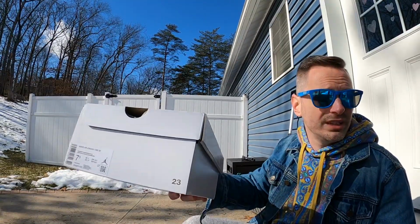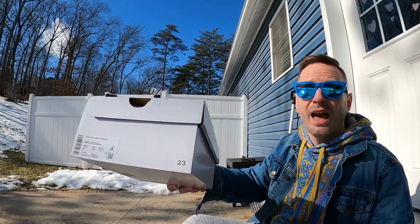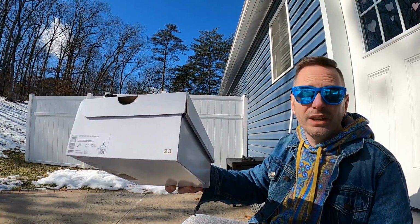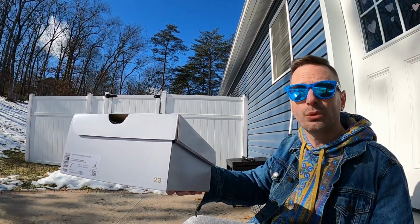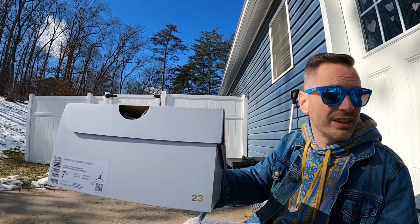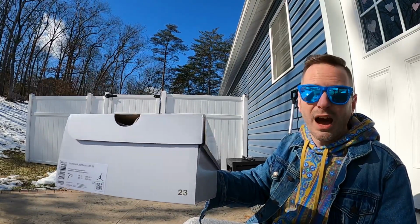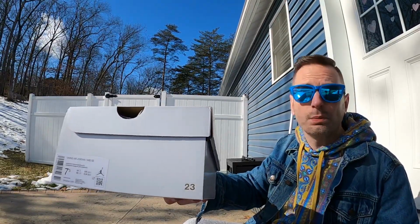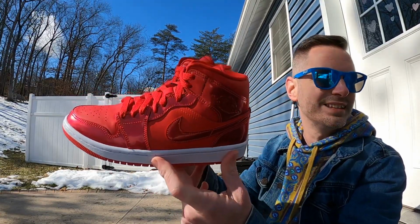I think retail on these was $135, which is steep for a mid. However, I think it's reasonable, and I used some Finish Line rewards, so I was able to get $20 off. But I think the materials on these are the best I've seen on a mid, so I think the $135 price point is justified. And then have a look at these beauties.